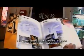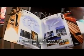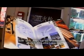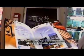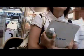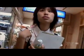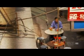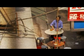But this service comes with a price. So how much would a, say, one for shipping legitimate goods and one for fakes. If your goods are some copies, such as the watches, they may charge a little bit high to do something about the customs. It's a little bit high. Doing something about customs costs about 30% more per container at this company. Bribery is the essential lubricant of all illicit trades worldwide.